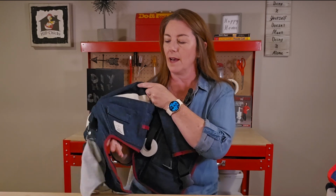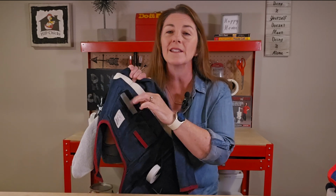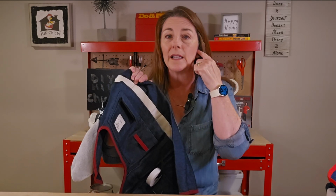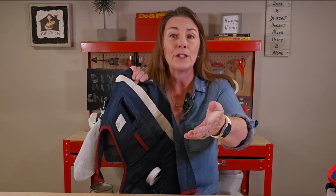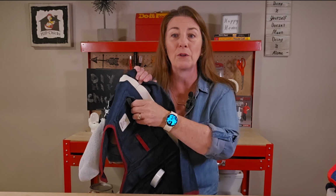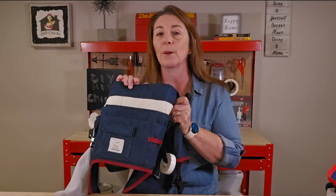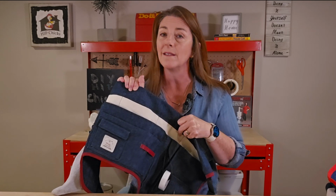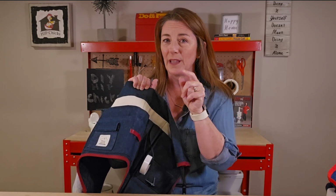We have a valuables pocket. So if you're outside in the garden and you realize I left my jewelry on, I have my earbuds, I have cash or my credit card, and I want to run to the store for more gear. You have a little valuables pocket with a Velcro tab so you don't lose things. We've got a spot for your Sharpie, your pencil, your cell phone, and don't worry, girls, I even got a spot for you to keep your favorite chapstick or lipstick.